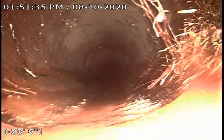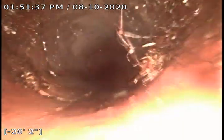Alright, so need to do more root X and then clean it out eventually? I mean, where you're at now, you're not in a terrible spot, so continued root X treatments would be a good thing. Okay.